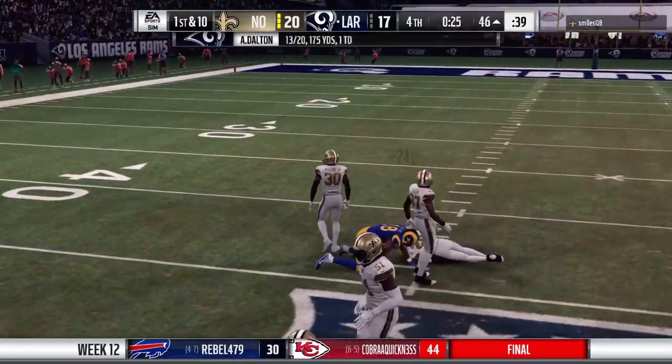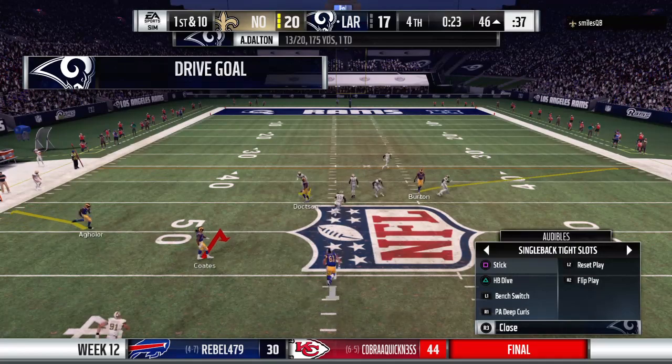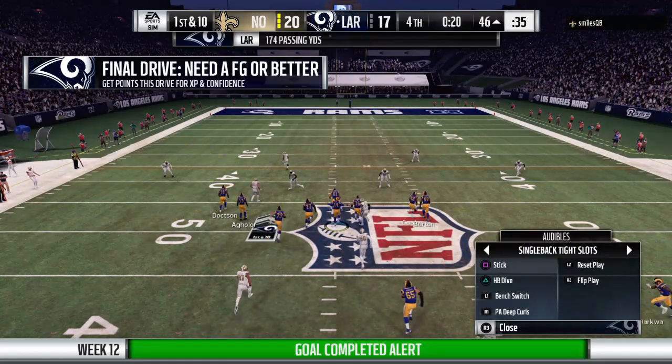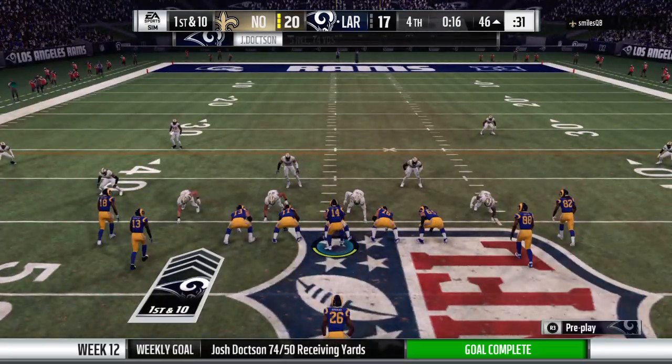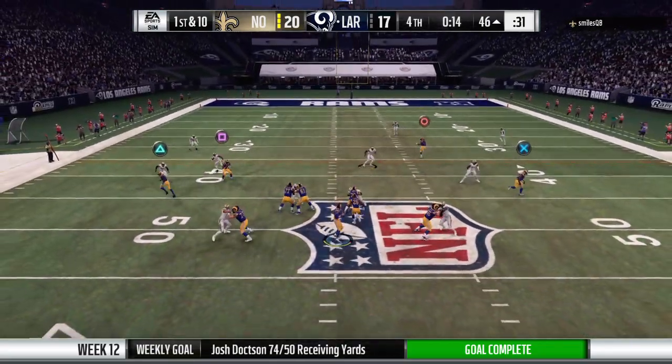Jackson with a grab over the middle. A very solid gain of 27. First down now, but that clock rolling. Close to field goal range now. Get up, get set, and spike it. Back to throw.